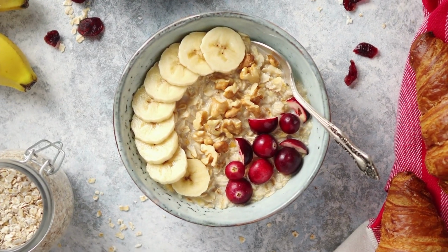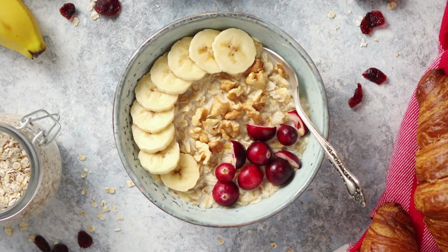So you have that 17 grams of protein from the yogurt, or you could do a larger serving, and then you've got the 5 grams from the oatmeal, and you've got 22 grams there, so at least you've hit your minimum. You can also add fruit like strawberries or bananas or blueberries, or you can try a more exotic option like papaya, and that makes a really tasty and high protein option in the morning.